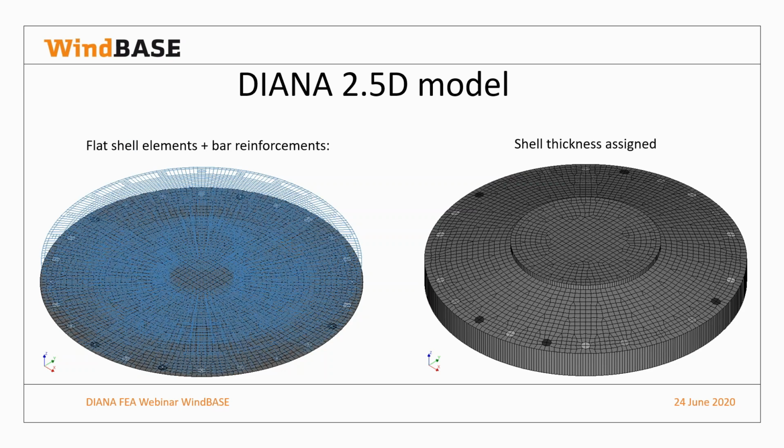To explain that in a little bit more detail, I would like to first explain a little bit about a 2.5D model that we use in the preliminary phases of the design. This is actually a model with flat shell elements or curved shell elements and bar reinforcements. And by assigning the proper shell thickness functions, we get a geometry that looks and shapes like a wind turbine foundation.